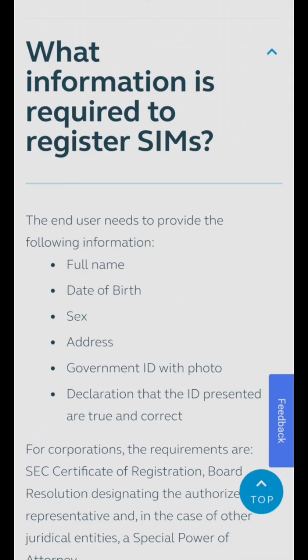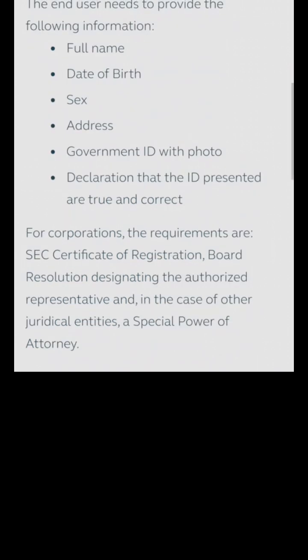What information is required to register SIMs? The end user needs to provide the following information: full name, date of birth, sex, address, government ID with photo, and a declaration that the ID presented is true and correct. For corporations, the requirements are SEC Certificate of Registration, Board Resolution designating the authorized representative, and, in the case of other juridical entities, a special power of attorney.